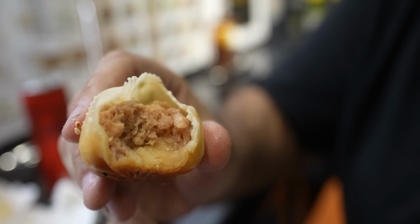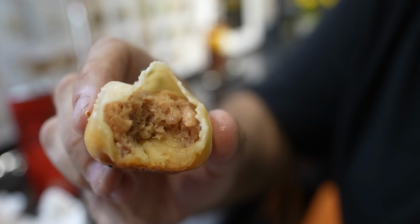Take two. Okay. So on the bottom, it's crispy and pan fried. On the top, it's a little bit chewy. And inside that, it's so flavorful. We should have got more than 4. Yeah, you can get 4 or 6. We should have got 6. They should have hired me to do the instructional video.